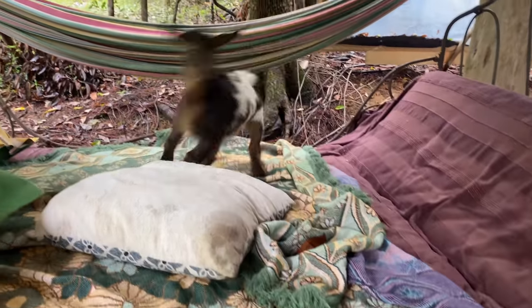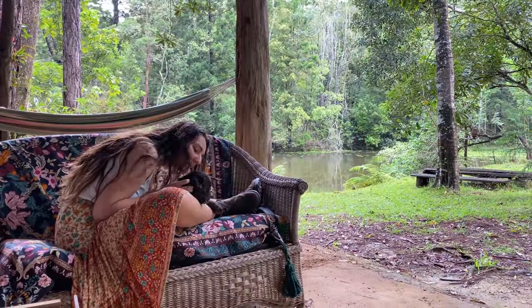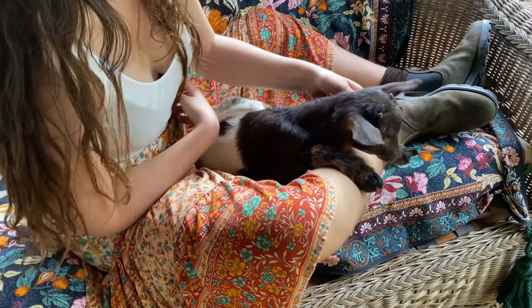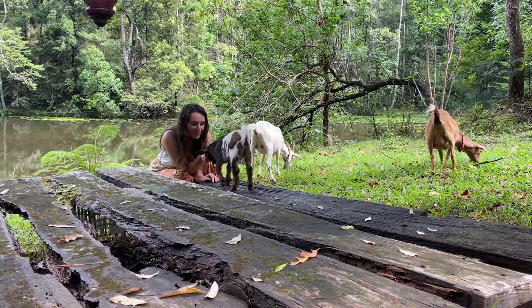Back at the cabin, the goats have made themselves at home. While the big goats go off to forage, little bird likes to hang out with us. Babysitting this little sweetheart is our favorite job. He's spoiled and gets cuddles from Julia everywhere she goes.